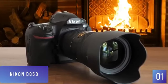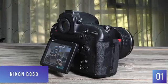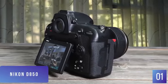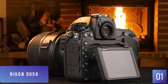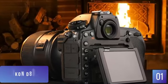Competitors with similar megapixel counts such as the Sony a7R II and Canon EOS 5DS DSLR may be cheaper at this point in their lifetimes, but they also fall short of the D850 in a number of ways that may make a difference in the way you shoot. Definitely one of the best, if not the best, DSLR camera out there.